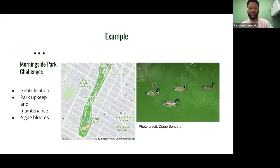And this picture specifically came from Columbia University's work to restore the park and complete more research on how we can upkeep and build it. Right. So this is a great example of how sometimes, even if you do have a park, you still have to take proper precautions to take care of and properly upkeep it.